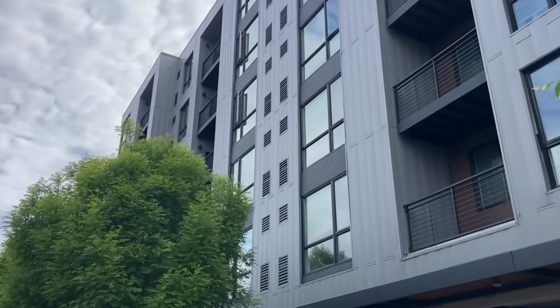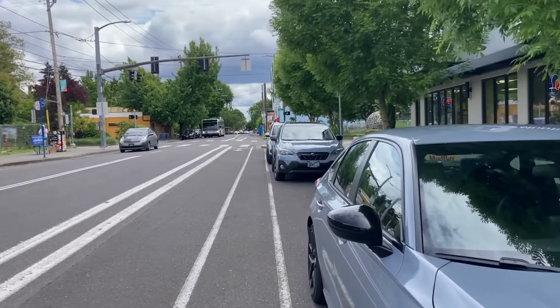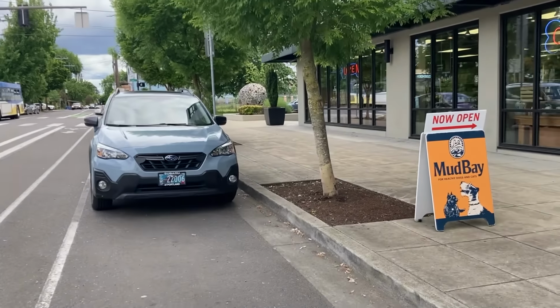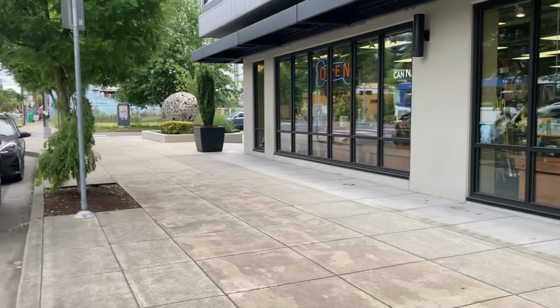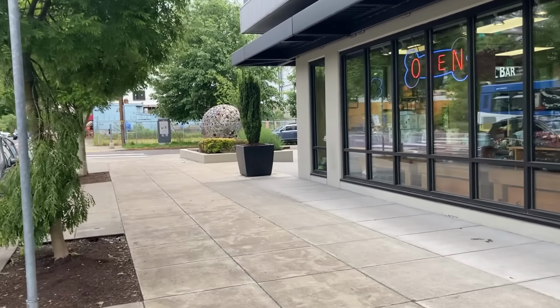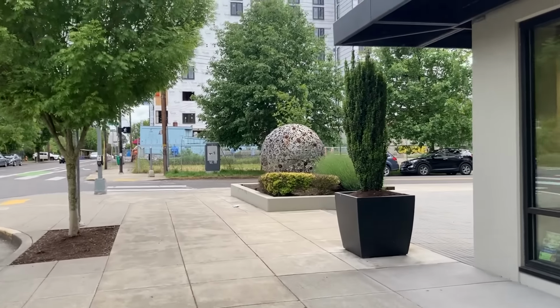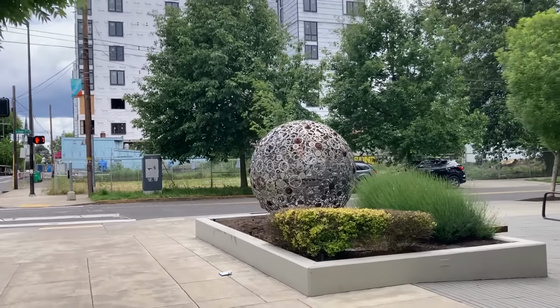Another area, I mean, we're just one block off of Vancouver, but another stretch that has changed oh so drastically here along Williams, making it damn near impossible for anybody to live over here. And this, I think, used to be one of the more economically feasible areas, but when stuff like this starts coming up all over town, it gets harder and harder to afford to live here.